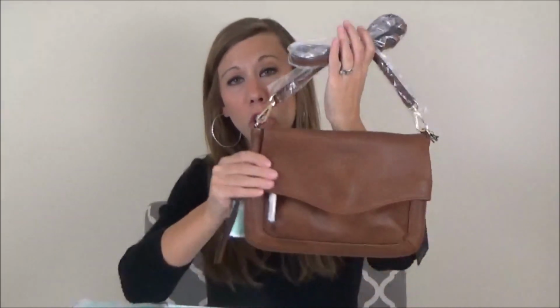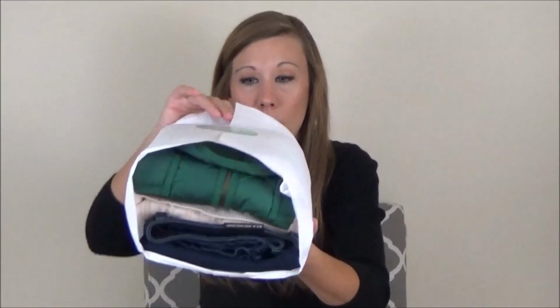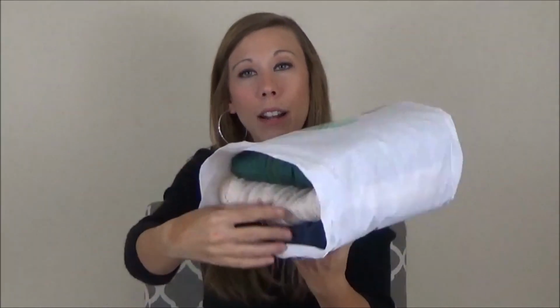There's a very good chance I'm going to keep this purse, provided it's not like $200. So I like this a lot. So far, my outfit is really making me happy. Okay, and then the clothing bundle, we just have 3 items here. I see some green and some cream and denim.